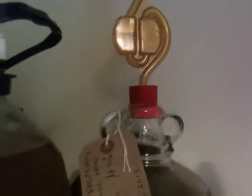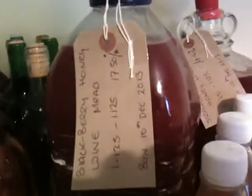I may put some more grape juice in them. I fed them with nutrient and honey at the beginning of this month, a mixture of nutrient and honey to feed them a bit, to keep them going. I may, when I re-rack them, give them some more grape, maybe a bit of nutrient and a bit of honey again.